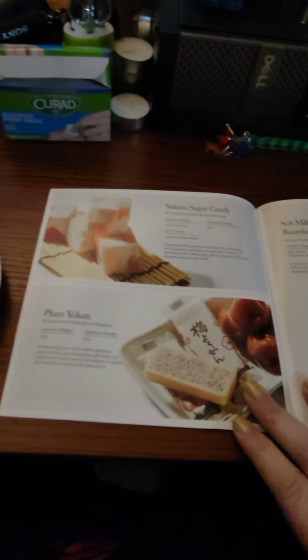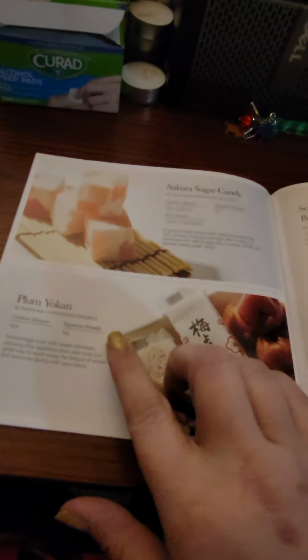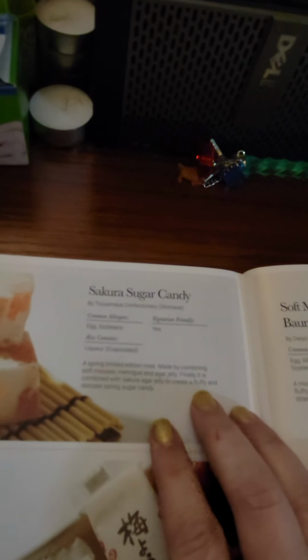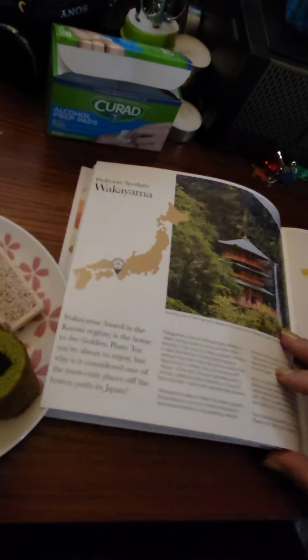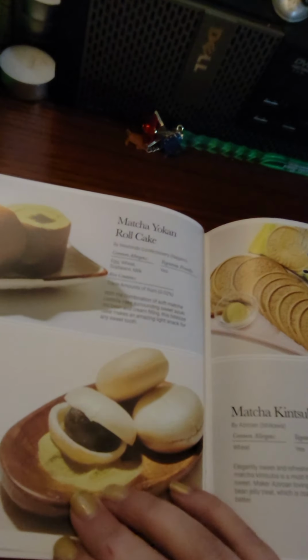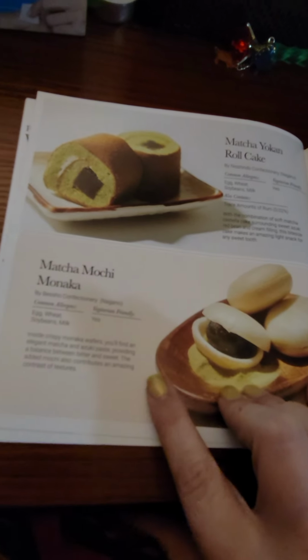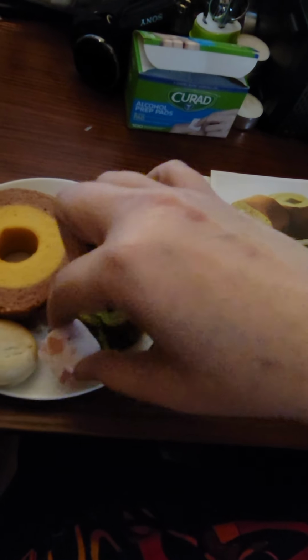Okay, so I am going to try some of these that I got from my box. That one, I can't pronounce the name, okay? So we're gonna be trying the plum yokan, the sakura sugar candy, the soft milk and strawberry bonakun, and I believe it's a mochi filled. The other two are the roll cake and the mochi mochi that has the wafer. Okay, so I'm gonna try these. I'm gonna try this one first.